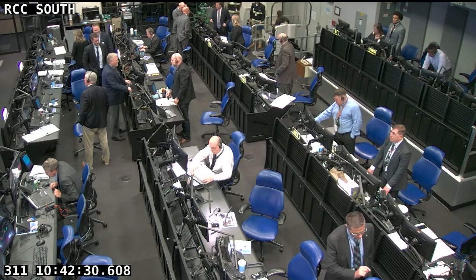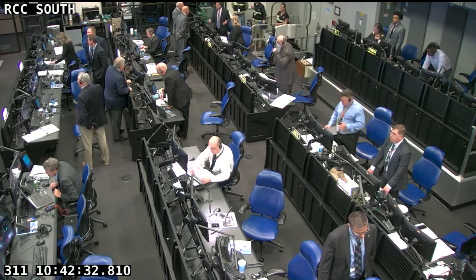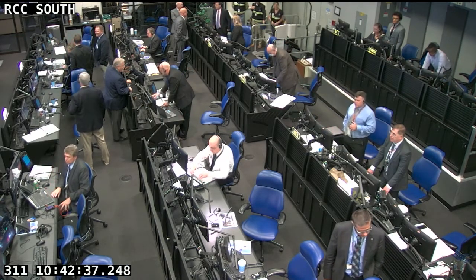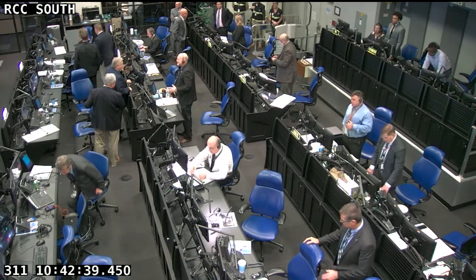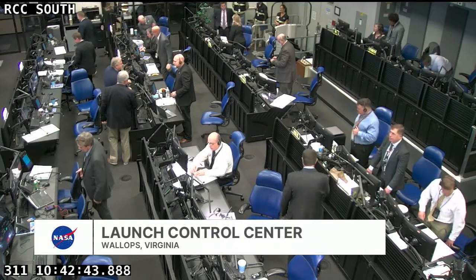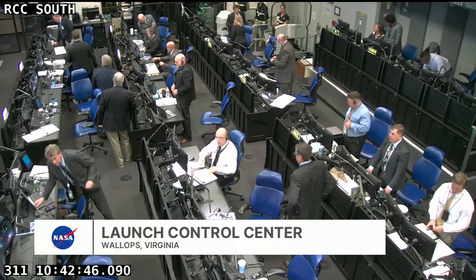You can see some celebration from the Range Control Center at NASA's Wallops Flight Facility. Cygnus has successfully separated from the second stage of the Antares rocket, and at this time, operations of the vehicle will move to Dulles, Virginia, under the direction of Northrop Grumman's Cygnus flight controllers.